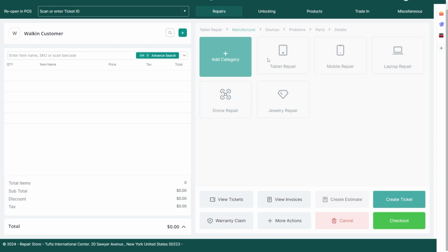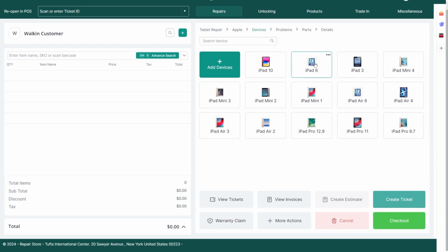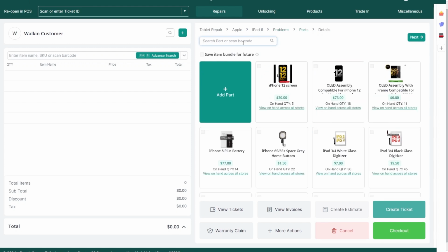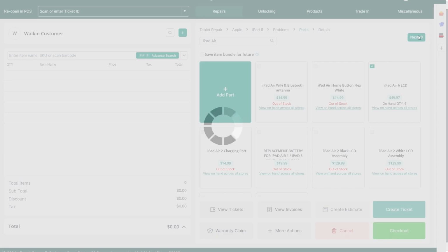In this case, simply click on Tablet Repair, then click on Apple, then click on iPad 6. From this screen, you can select the issue with the tablet. In this case, click on Screen Replacement and click Next. Now, from this screen, you can select the parts you are going to use for your repair, so your inventory levels stay updated. Once you've chosen a part, click on Next.